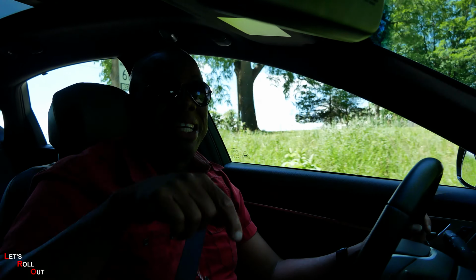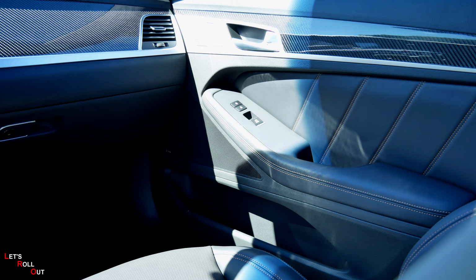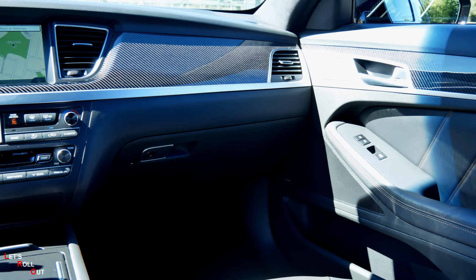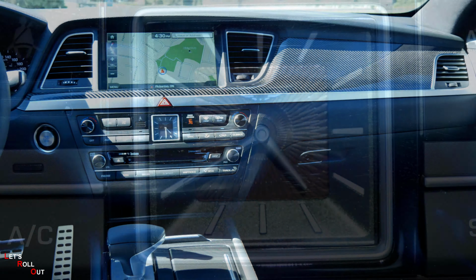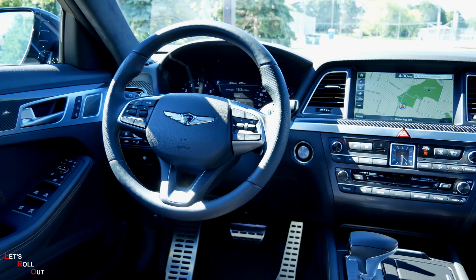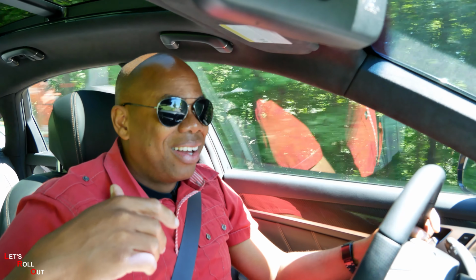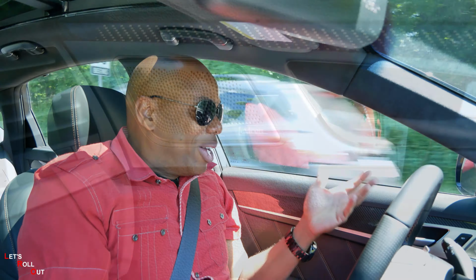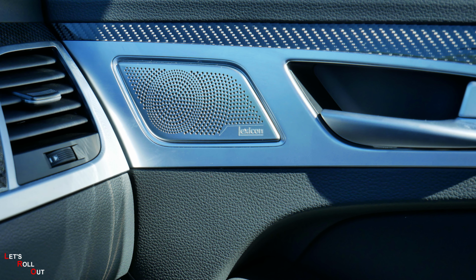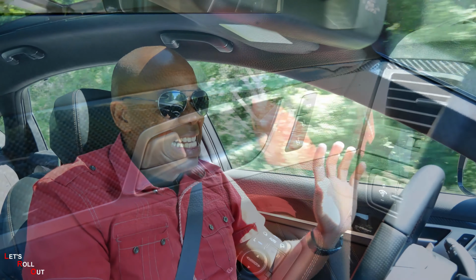The refinement in the cabin will impress you no matter who you are. Build quality is exceptional. Slide your hands along the dash and you feel the level of quality in the material, the brushed aluminum that's flowing around the cabin. It goes around the Lexicon sound system that fills the cabin with so much sound that is pristine.